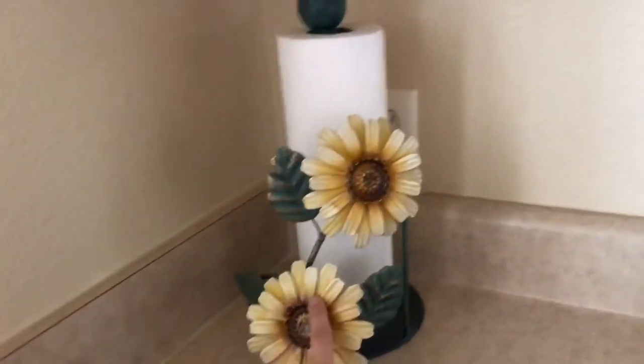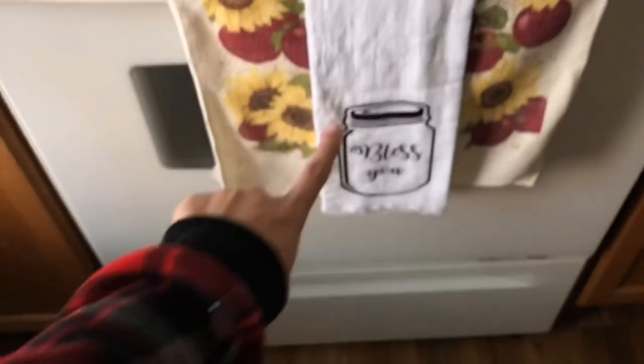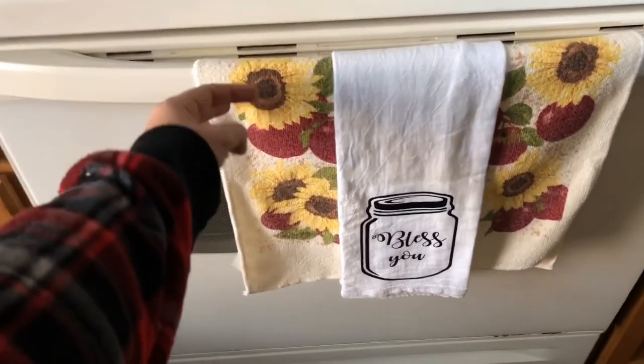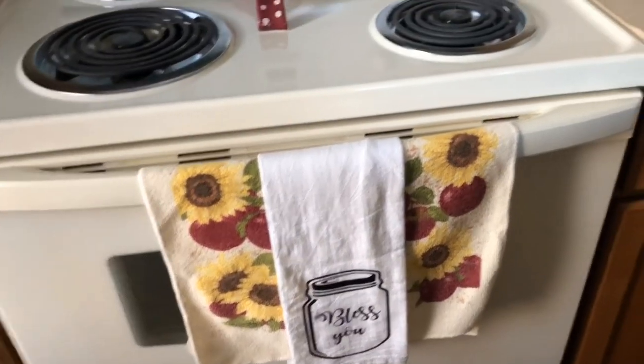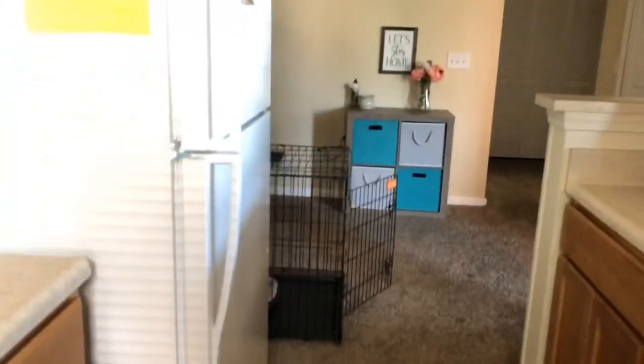I got this off of Walmart.com too. I ordered most of my stuff online. And then my friend Jessica actually made me this hand towel. And one of my coworkers bought me this hand towel. I think she said she got it from Ollie's, because it kind of goes with my farmhouse theme, and I love sunflowers. And then we have the trash can. But that's pretty much all of the kitchen.